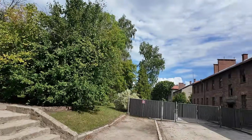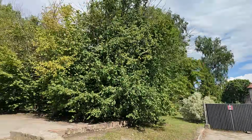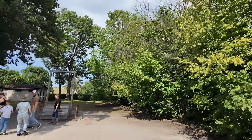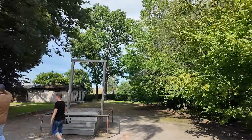So again, his house is there behind those fences. We can't go there. And he was hanged right here. Let me show you. There are just a lot of tourists here today. I don't want to show the faces.